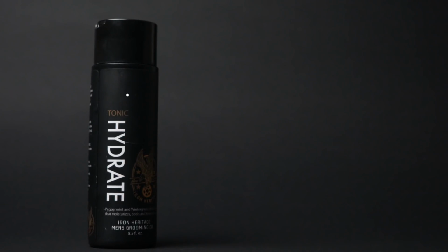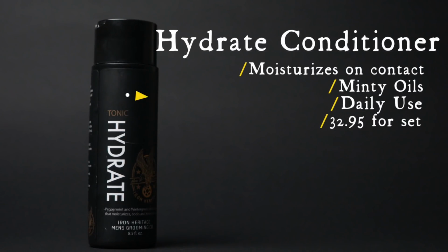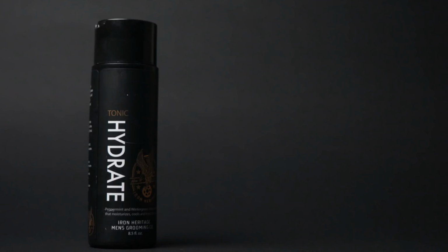The second half of this duo is the Hydrate conditioner. This is a moisturizing conditioner infused with peppermint and wintergreen oils to hydrate and infuse the hair. According to the brand, this is ideal for daily use on all hair types and comes in the same 8.5 ounce bottle in a set with the shampoo for $32.95 US. Now, a second ago, we discussed the frequency of use as suggested by the brand, which is to shampoo 1 to 2 times a week and then condition every day.